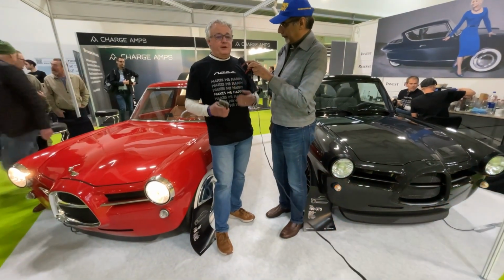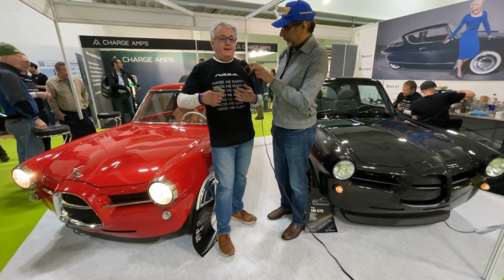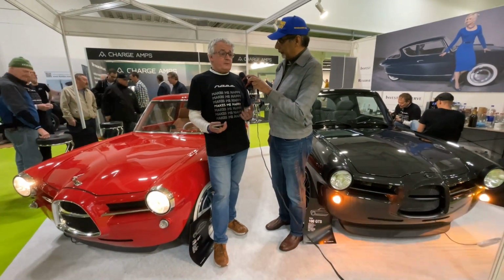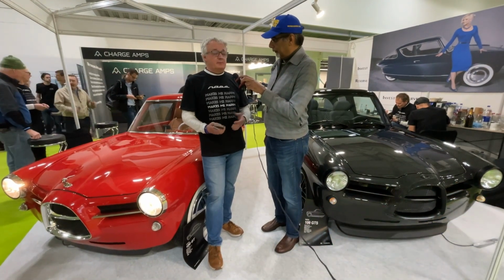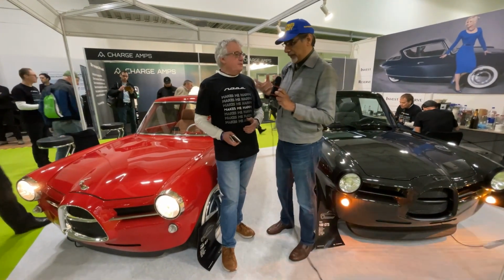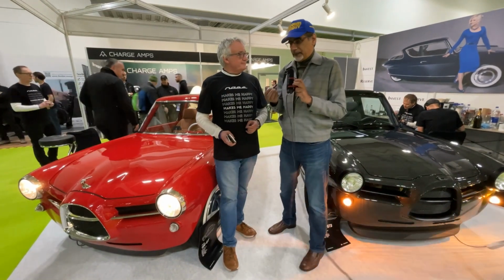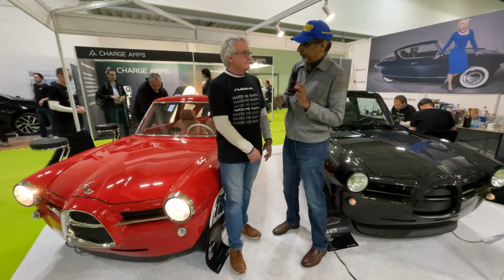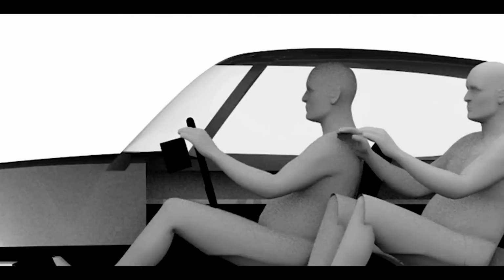So we will supply upgrades. We will supply mechanical upgrades, software upgrades, anything that comes out, you will be able to get. So this is an ongoing thing. Once you buy the car, so unlike manufacturers that basically revise and put out a new model every year, you'll just do the revisions on the existing car. That's right. That's right.